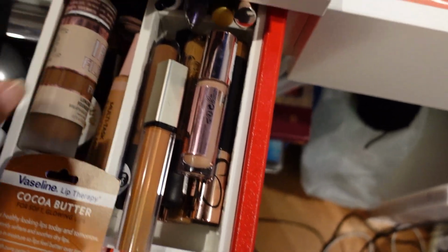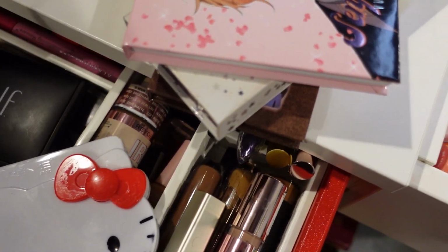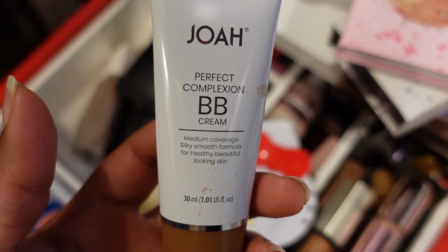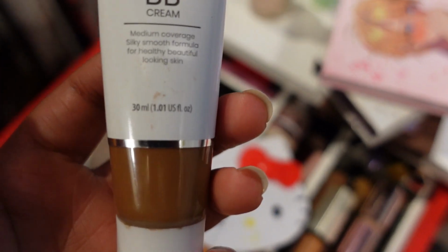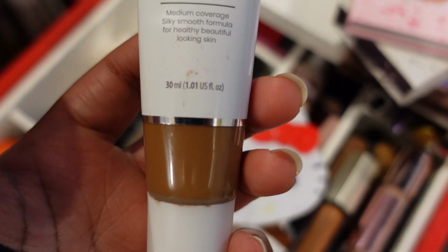But my absolute go-to is this bad boy right here. This Joa Beauty Perfect Complexion BB Cream. This is the deepest shade Mocha, which sucks because, yeah, it's not that deep.